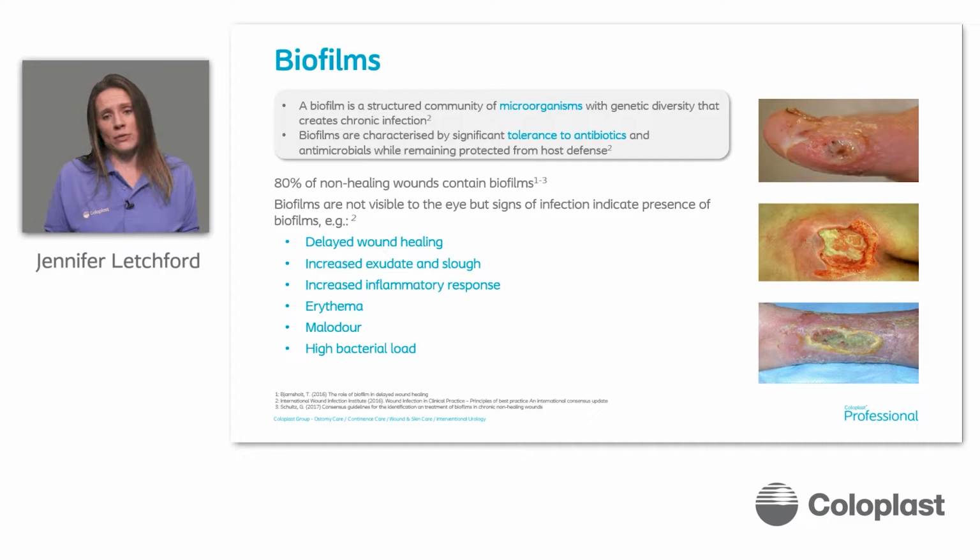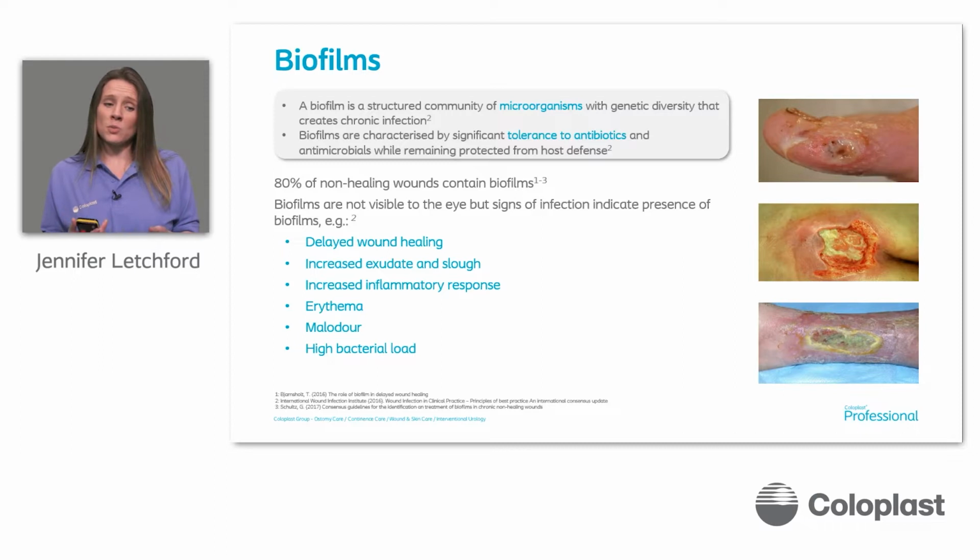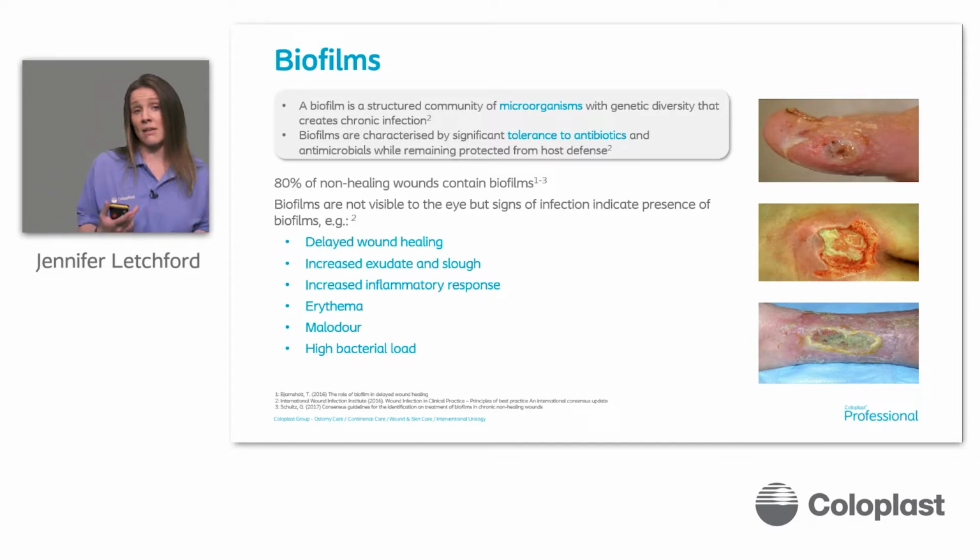When we think about biofilms and wound preparation, actually the most important thing to do is to remove that biofilm, and that can be done manually. Biofilms will delay wound healing. They increase the level of exudate and slough. They can also increase that inflammatory response and malodour, and they have a higher bacterial load. Therefore, the patient's more at risk of developing an infection.